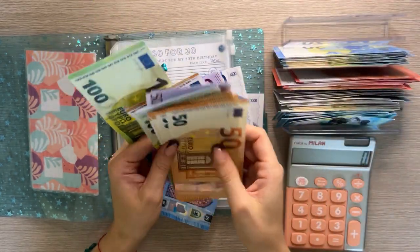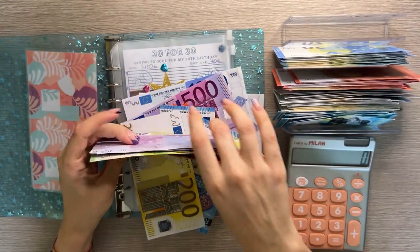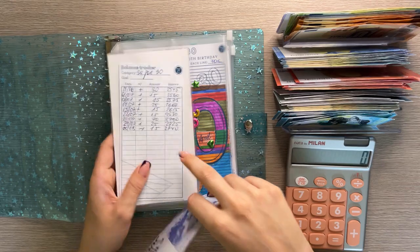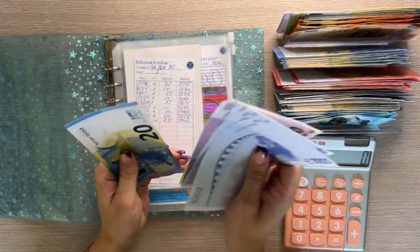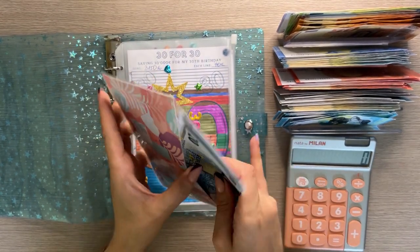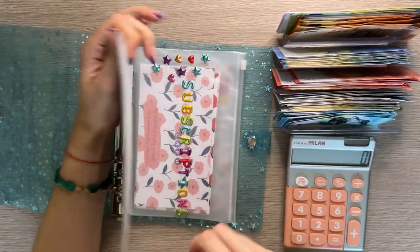And let me grab a 200 bill. 200. So let's check if we did everything. We should have 2,740, 1,000, 2,500, 720, and 40. Indeed, what we should have. Good thing that I keep these trackers up to date. Otherwise, I would be lost on what should I have and what shouldn't I.